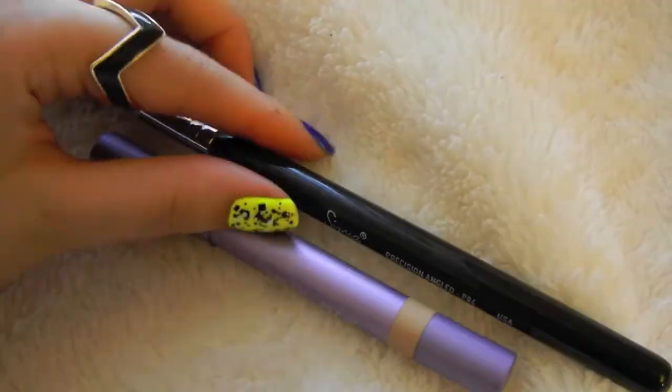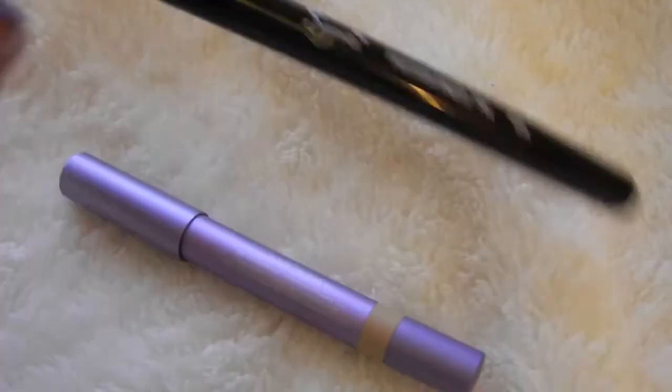Okay, so I normally don't wear concealer on a day-to-day basis, but this month in particular I have been breaking out, which is pretty rare for me, and it's kind of annoying. So I've been using concealer to add that little extra coverage. This is the Urban Decay 24/7 concealer pencil in NSA. They recently changed their packaging. I don't know if they reformulated the actual product, but I do know that they changed the packaging. This is the old one.